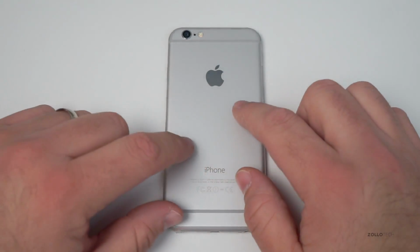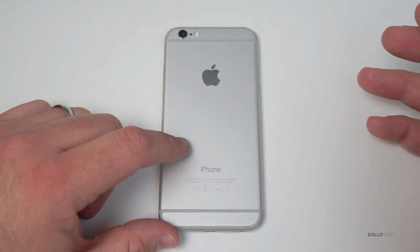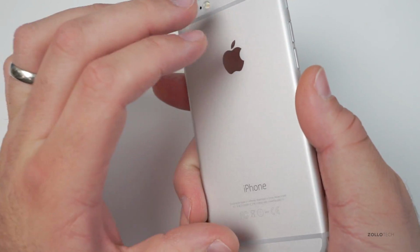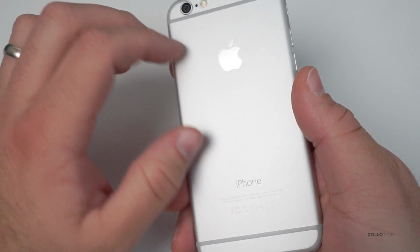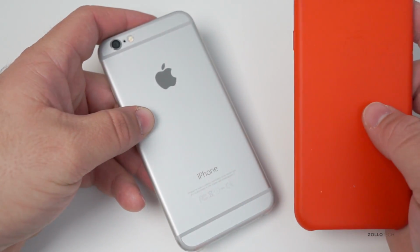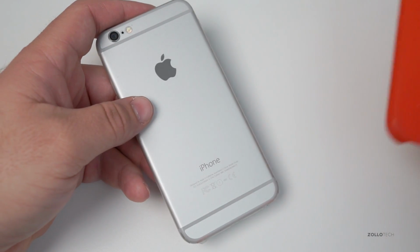Now, the phone itself has a skin on it I put on in one of my previous videos, and I do really like the iPhone 6, but it's very slippery. The skin does help a little bit, but on top of that, I actually used the silicone case just to give me that much more resistance to it falling out of my hands.